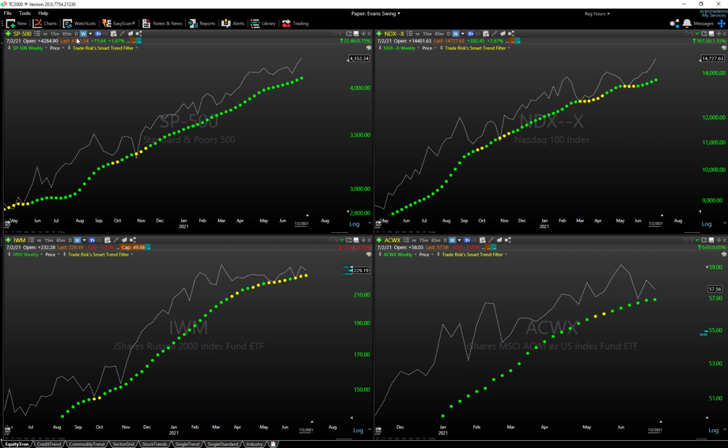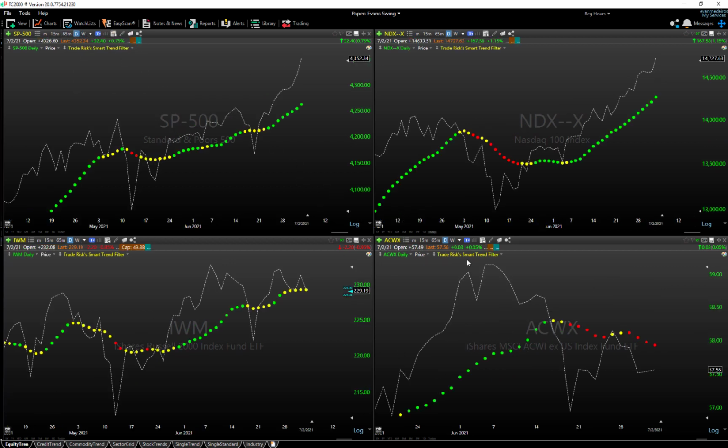Now, if we go down to a daily chart, let's look at things a little bit tighter and a little bit closer here. S&P and Nasdaq, you can see these white dashed lines are really just escaping to the top of the screen.